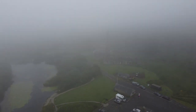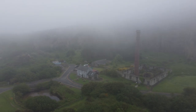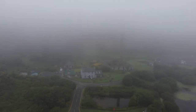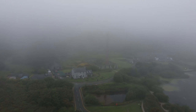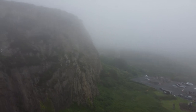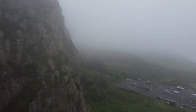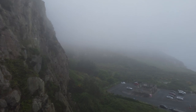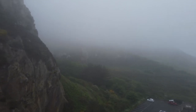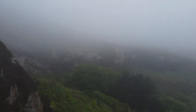It's a gloomy old day, but I'll try my best to show you this from the air. The Breakwater Country Park was opened in 1990, and it's situated on the site of an old quarry which supplied the stone for 1.5 miles of the Holyhead Breakwater. The Breakwater is the longest in Europe, and it was built between 1846 and 1873.